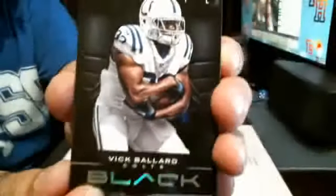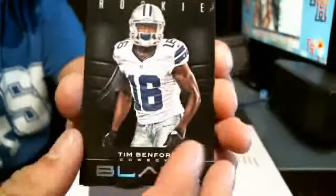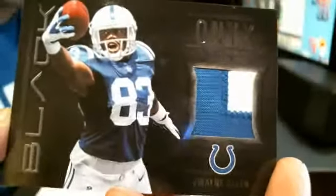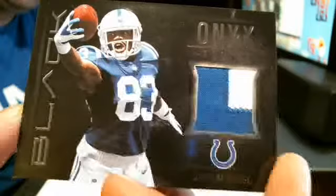Base cards first. Vic Ballard for the Colts. Tim Benford for the Cowboys. Pierre Garçon for the Redskins, all numbered to 349. So Dwayne Allen stuck in there somewhere. Ooh, two color patch for the Colts of Dwayne Allen. Onyx rookie Colts, Paulo Sanchez.